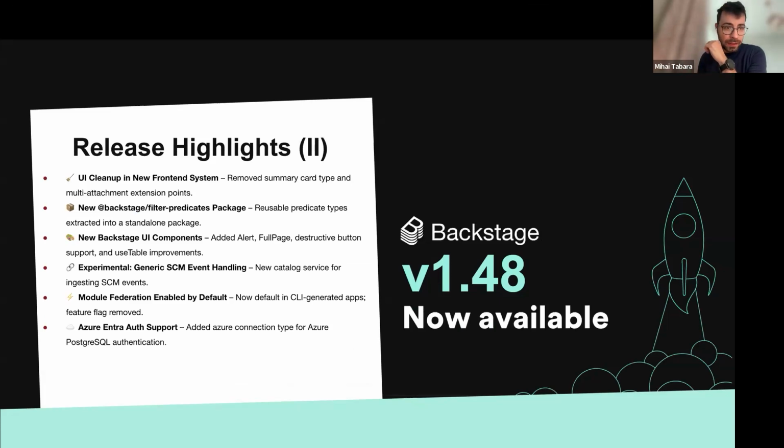Moving on to the next slide, what do we have here? The UI cleanup in the new frontend system. Again, more changes in there. We removed the summary card type and multi-attachment extension points to reduce complexity and confusion. We also have a new Backstage filter predicates package. All of the reusable predicate types were extracted into a standalone package. This is a recent change, promoting consistency and reuse across plugins.